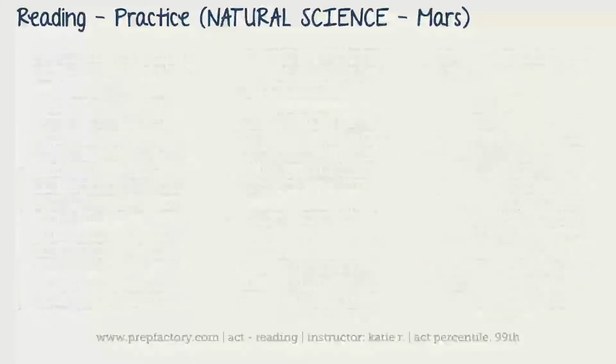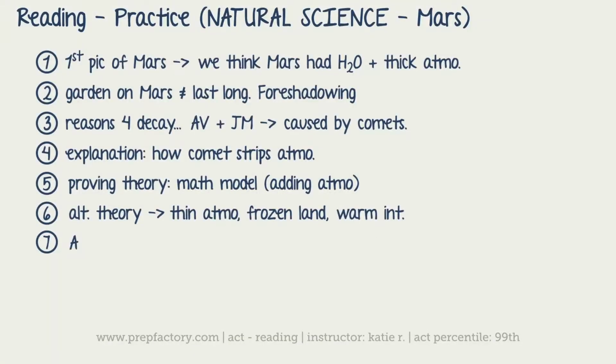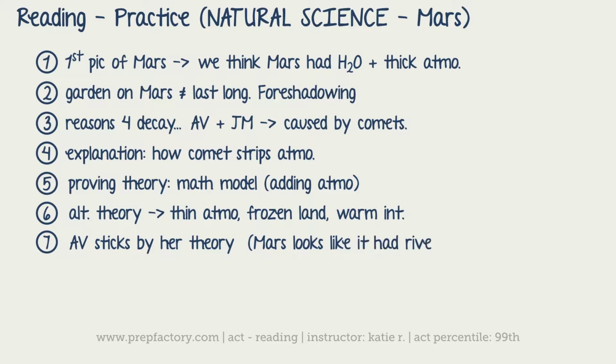Okay, so we're saying that Vickery sticks by her theory. And I'm going to say that Mars looks like it had rivers, because that's basically your idea.